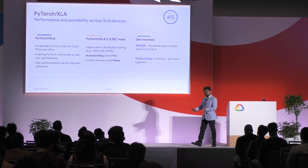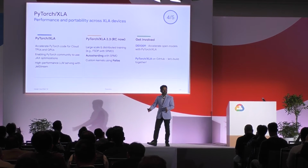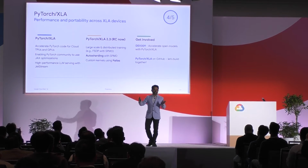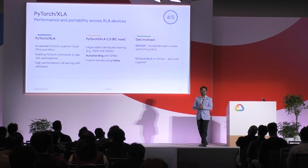The fourth project I want to highlight is PyTorch XLA. PyTorch is the most popular framework that our customers are using to create their generative AI models and to serve them. And in order to bring the benefit of XLA compilers to our PyTorch users, we created the PyTorch XLA project. And we've been continuing to advance this project at a very rapid pace. When you run PyTorch with XLA, you get both high performance and portable performance across different XLA devices.